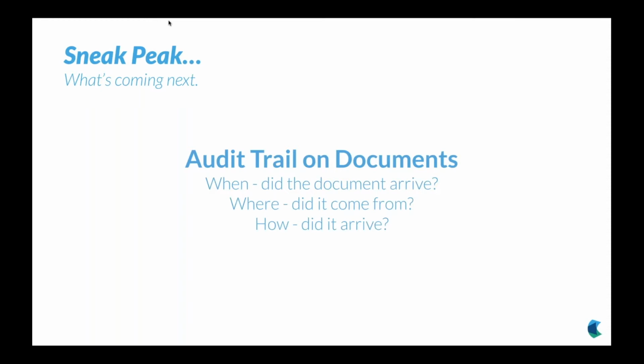Awesome. So what we're going to show you is Audit Trail. This is probably the most requested feature in Hubdoc. In simple terms, for every document that comes into Hubdoc, our customers specifically want to know when that document arrived, how it arrived, who sent it in, who published it.